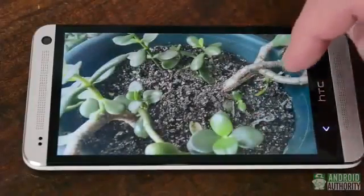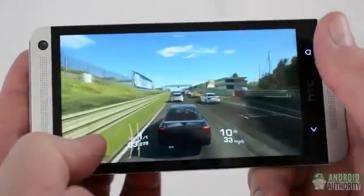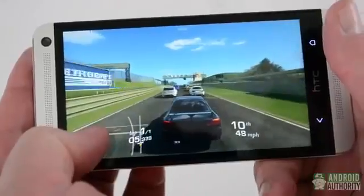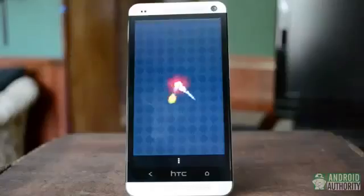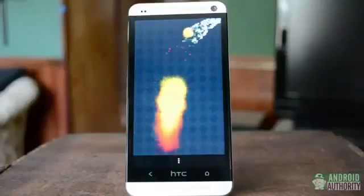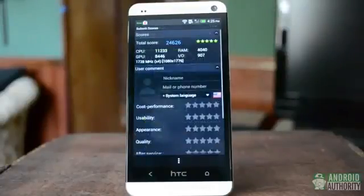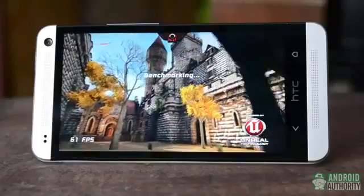Simply from the specs alone, I was expecting great performance from the HTC One, and I wasn't disappointed. Starting with benchmarks, I ran AnTuTu 3 times and averaged the score, ending up with a very nice final score of 24,258. Next up was Epic Citadel.